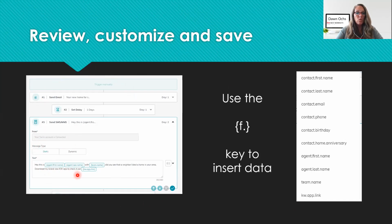In the bottom left-hand corner here, you can see that there's a text message, or the body of the text message that goes out, and it says, hey, this is Dawn. It'll say agent first name, agent last name, which is Dawn Ochs with Keller Williams. Did you see that a neighbor has listed your home? Download my app, and then it has the app link.